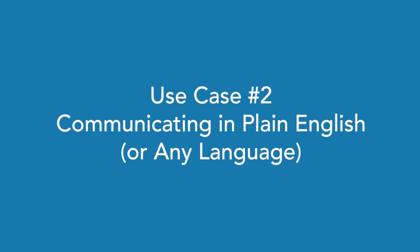Use case number 2, communicating in plain English, or any language. A shout out to my friends in San Antonio that use AI to translate and communicate with individuals that speak different languages. Imagine being able to send emails to your customers in their native language, regardless of whether or not you can speak it, write it, or understand it. Now that's coffee-worthy. They also use AI to simplify and explain their purchase agreement. In fact, we can use it to simplify anything that's complex.